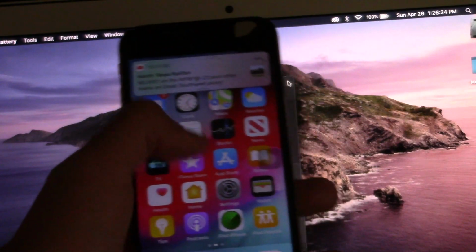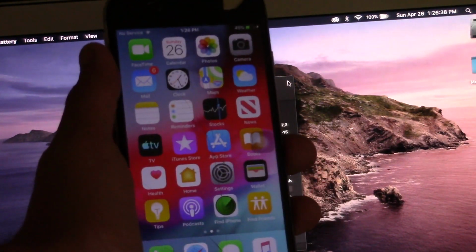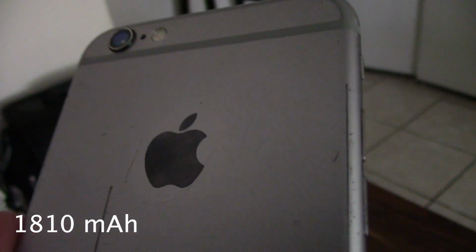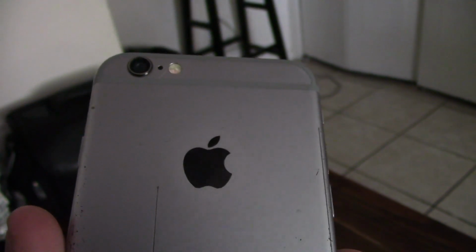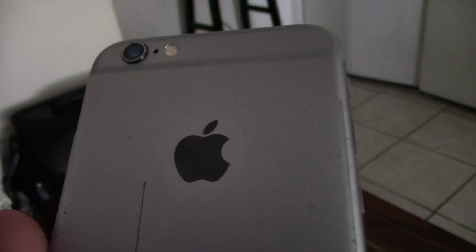The battery life on the iPhone 6 is not very good, but that is going to depend on device to device, depending on how used it's been over the years. But since these phones are almost 6 years old, most of these batteries are going to be pretty worn down. So the smaller 6's battery is sized at 1,810 milliamp hours. And from my experience, it's not very good. You are going to have to recharge it a lot during the day. When I used to own this, it had a lot of trouble getting me through the day.